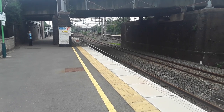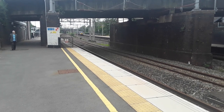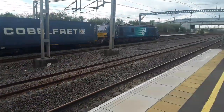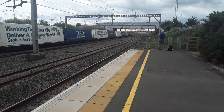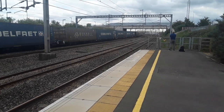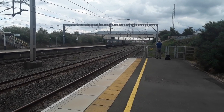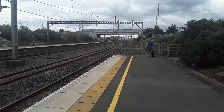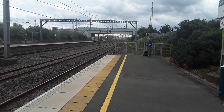Right, to kick things off is going to be a DRS Class 88 from Moss End Down Yard to Daventry International Rail Freight Reception. 88004 Pandora. I mean, he's not really kicking things off because, like, obviously it was my intro that kicked things off, but it's the train kicking things off.